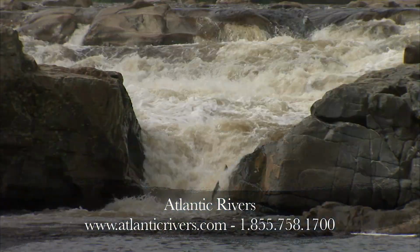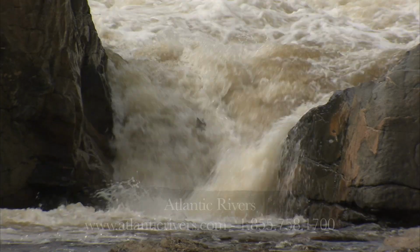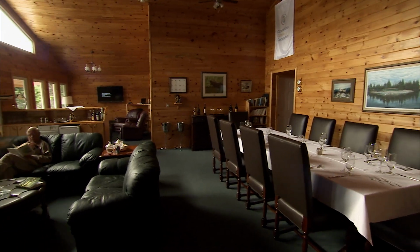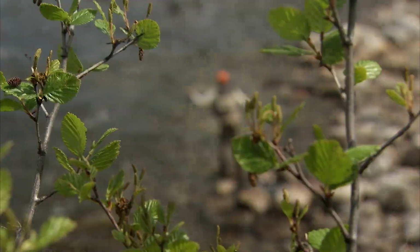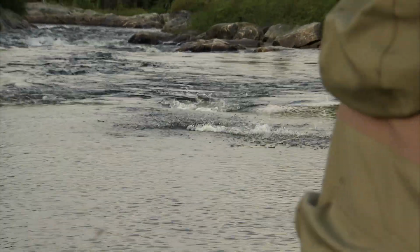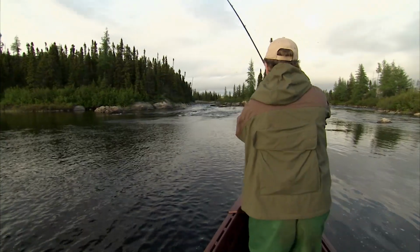Salmon continuously enter the river from the first week of July through to the first weeks of September. The Hunt River Lodge was a private corporate facility until Atlantic Rivers Outfitting recently purchased it. Now this famous river, which is considered one of the best salmon rivers in the world, is finally available to anglers. The dry fly fishing on the Hunt River is superb, and one of the main reasons why I was so very excited to be invited to fish this legendary river.